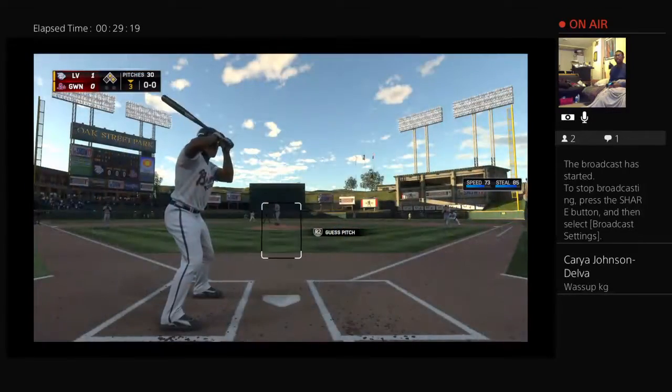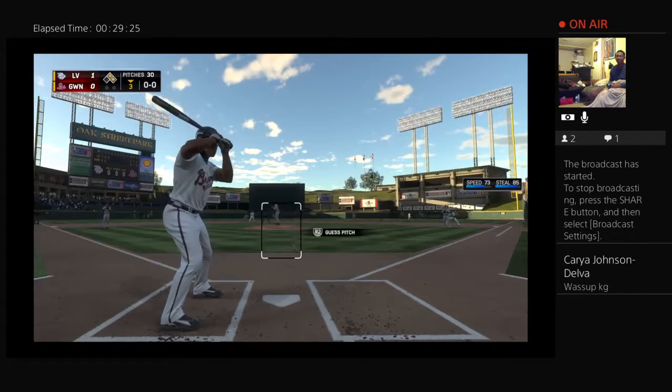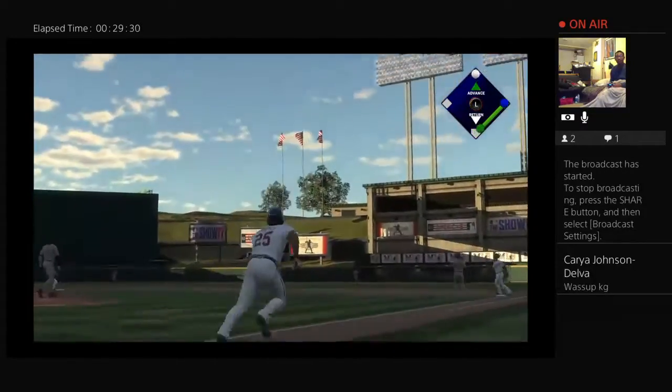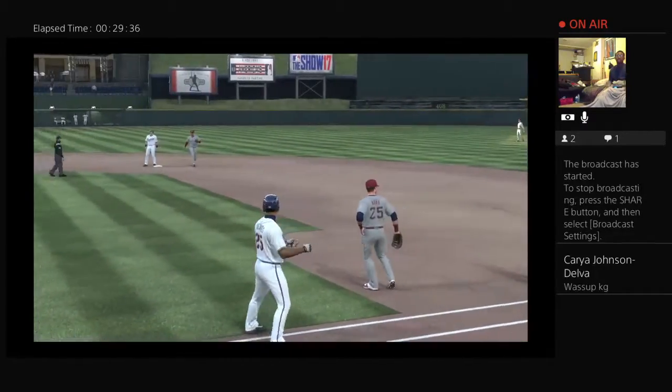Stepping in, big dog Babe, as he'll look to bring home that tying run from second with a base hit into the outfield. First pitch on its way. And here's a ball hit in the air. McIntosh ranging into the outfield, one out. This is about contact. I'll take that.